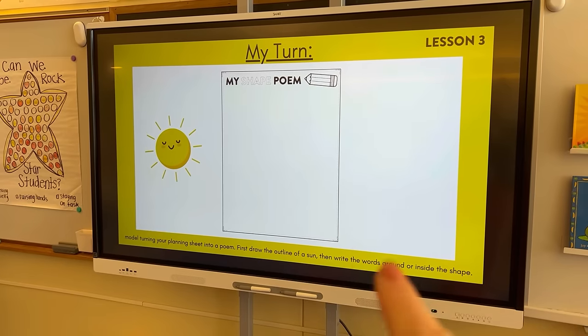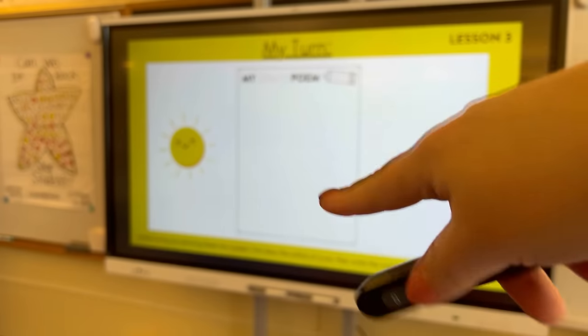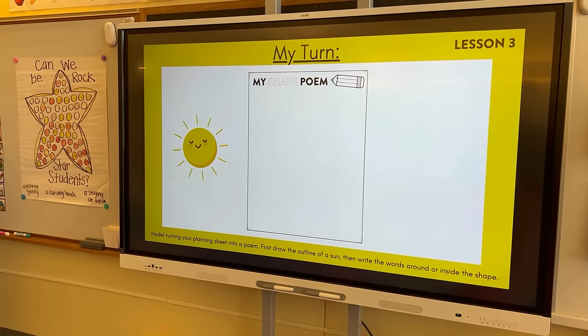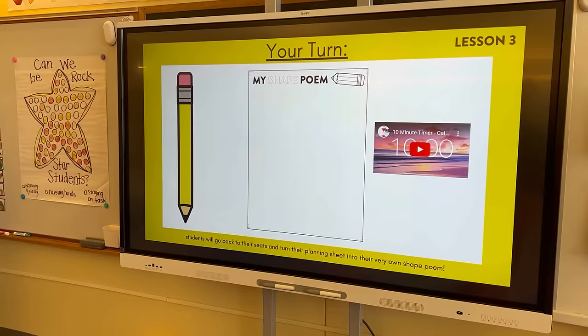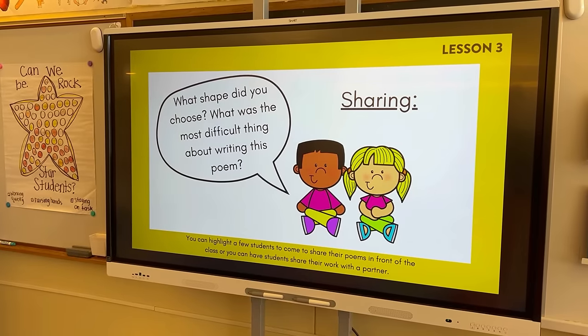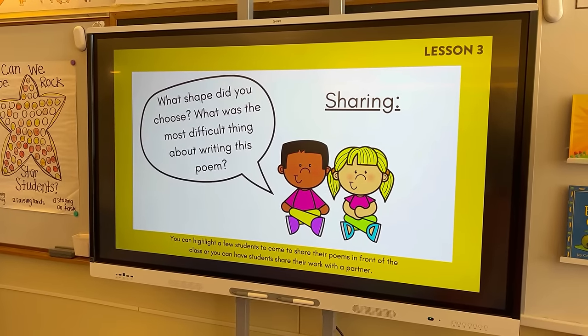And then I'll show them how I take my plan and how I turn it into a poem here. And so I'll first usually draw the outline of the shape and then I'll write words either around it, inside it. I might show them a few different examples and then they will get a chance to do it on their own. And then we always have a little sharing at the end. So what shape did you choose? What was the most difficult thing about writing this poem?